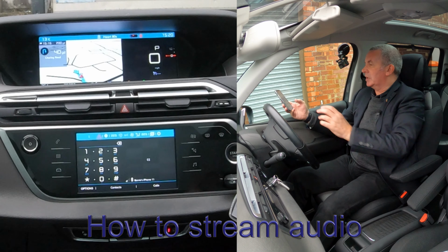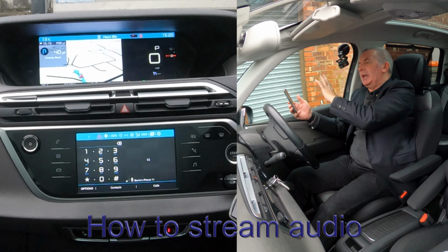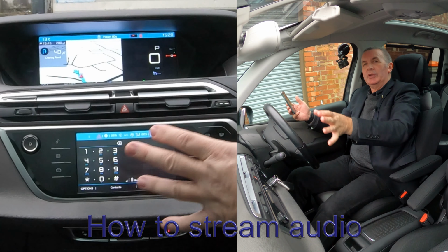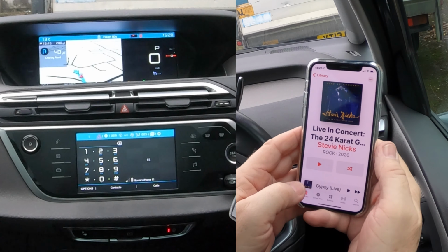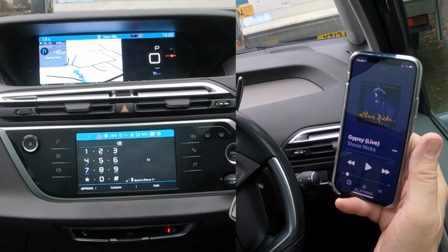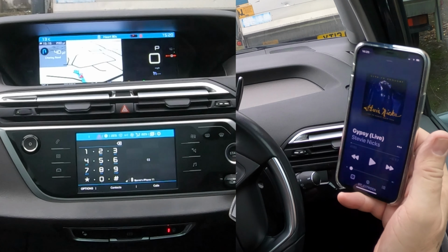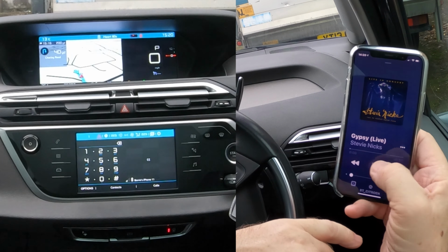Another great thing with this system, as long as it's set up properly, it will play any audio that's playing on your phone through the speakers in the vehicle. So I'm going to turn this down, because I can't play any music, otherwise I'll get a copyright strike. But there you go, Stevie Nicks Gypsy playing there.